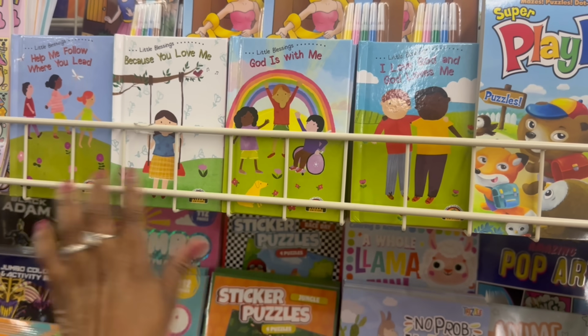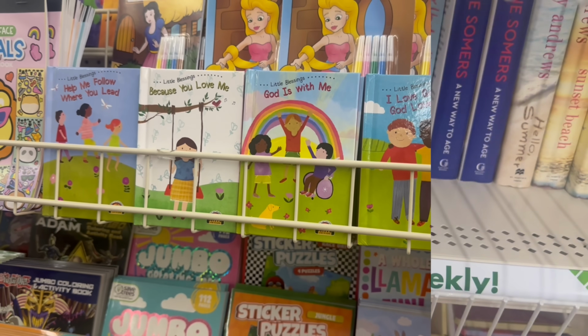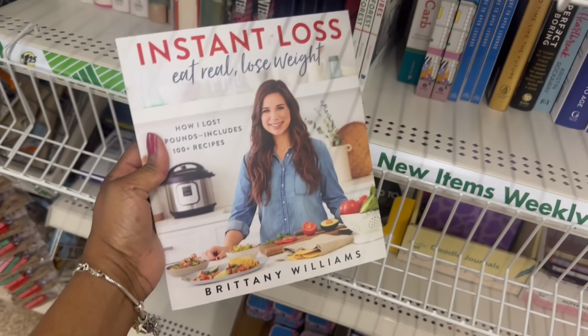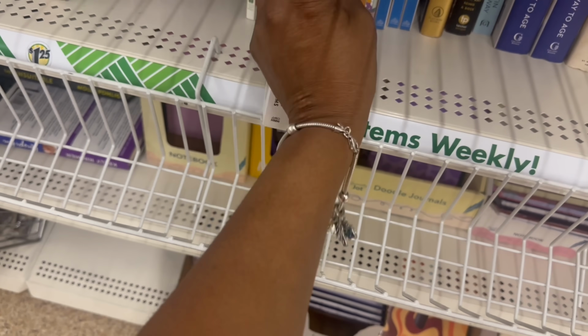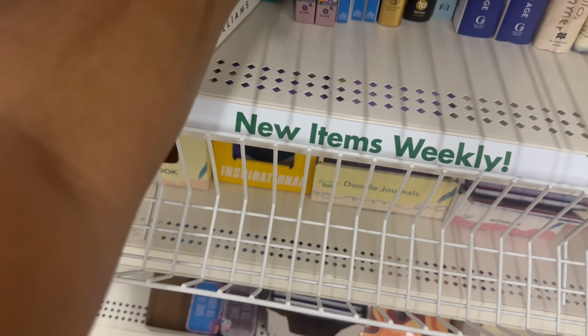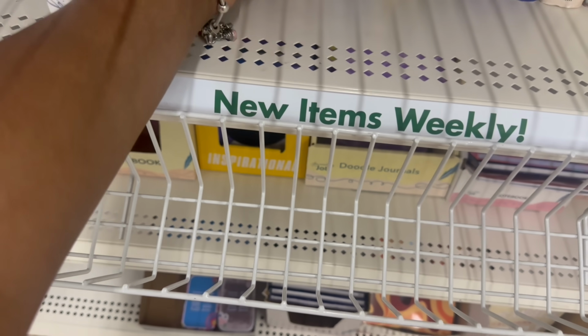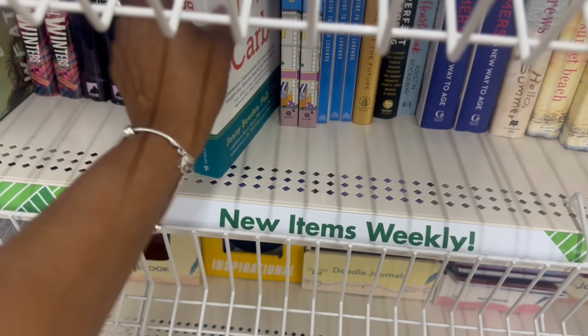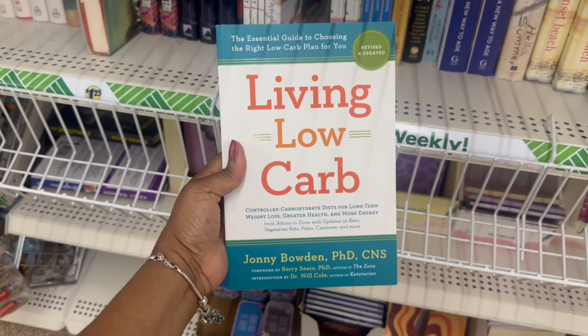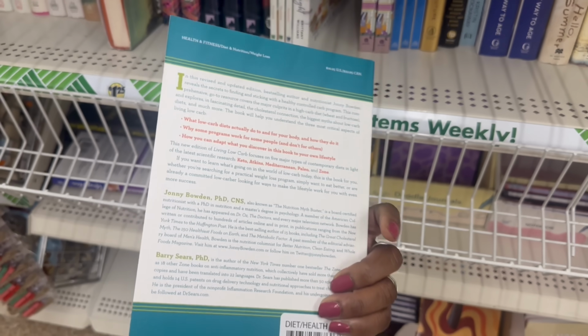So four more different ones than the ones we saw in the other store. Here we go on a couple books. Oh, Instant Lost Girl. I keep seeing her. Eat Real, Lose Weight. So that's rocking. We already grabbed that one. Ooh, hold on. My charm is stuck. Girl, oh my goodness. Living Low Carb. That's rocking. Revised and updated.